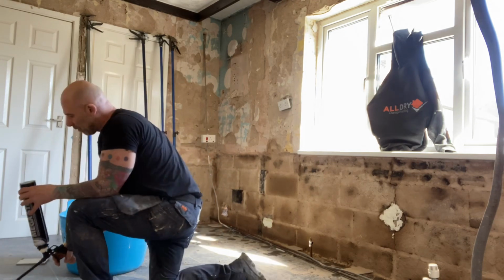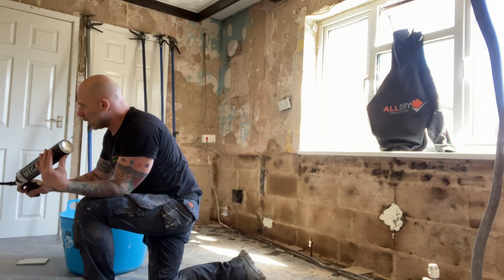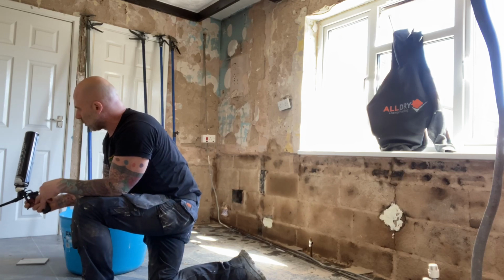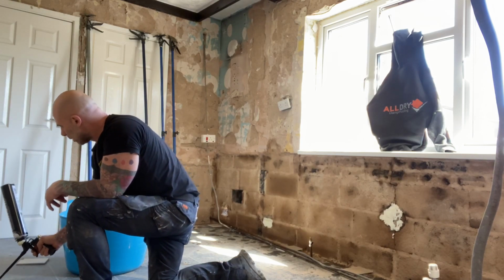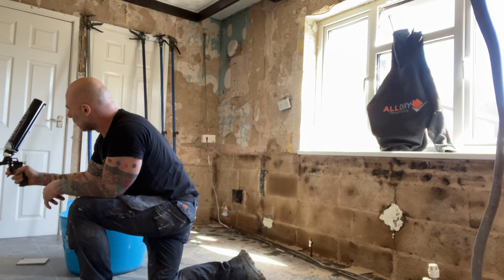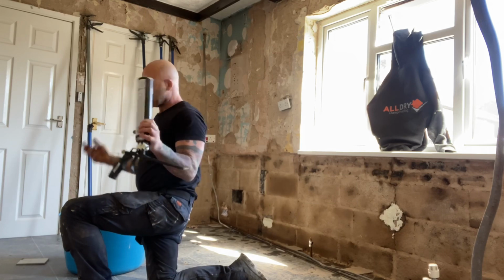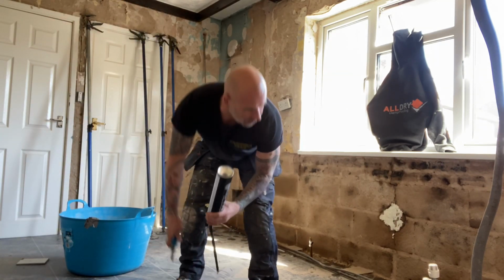And I explained before that the physical DPC, they've put concrete floors over it, and you've got issues that come with that, which is moisture tracking up the sides and stuff like that. But they're plastered all the way to the floor, so it's a nightmare situation.